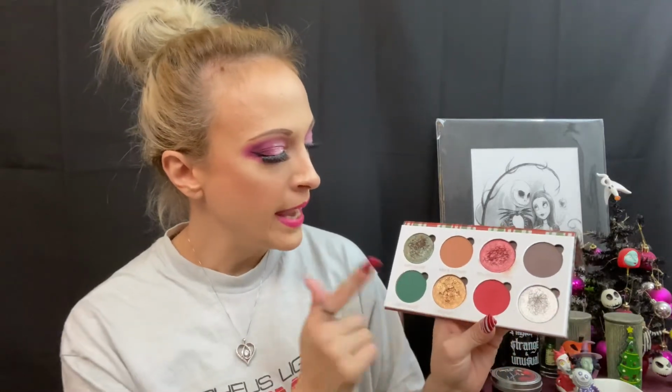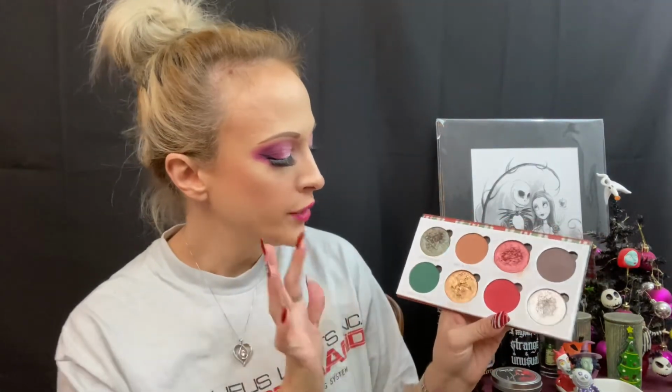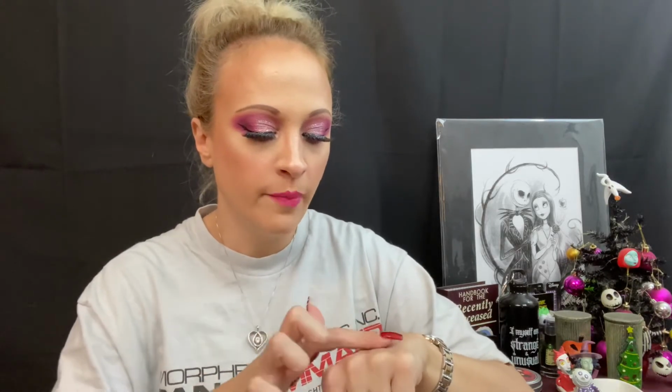I've been using the mattes in here in conjunction with some mattes in this palette. And then Milk and Cookies. I want to do a green look with Gifts Galore. It's a really pretty duochrome shade, and I haven't used it yet this year. Their formula is very flaky, so just be wary, but it's intense.